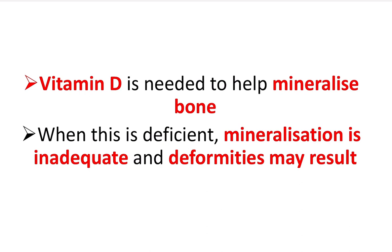Now see, vitamin D is needed to help mineralize the bones. So for mineralization of the bones, vitamin D is very, very essential. When it is deficient, mineralization is inadequate and deformities may result. So when there is vitamin D deficiency, mineralization is not possible and different types of deformity occur.